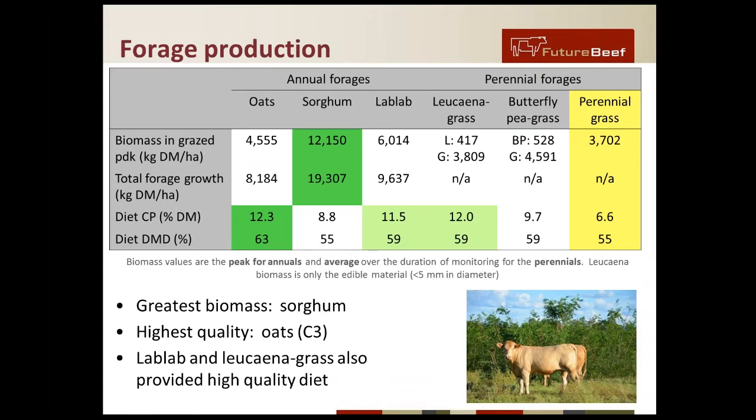So moving on to a summary of the forage production results from these sites. This table gives average figures, averaged across all sites within each forage type. You can see that the data for the annual forages is over here on the left-hand side of the table and the perennials over here on the right-hand side.